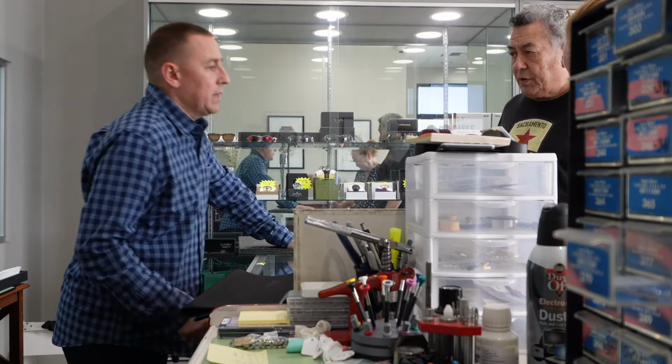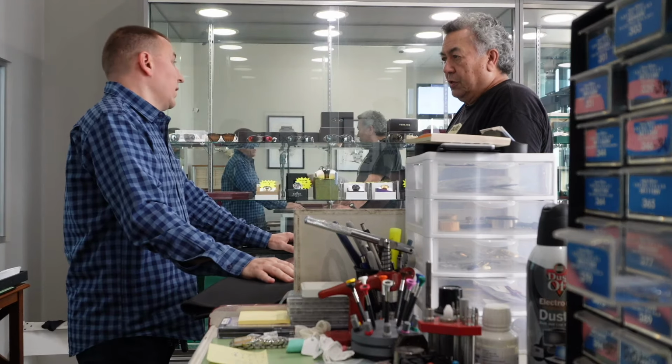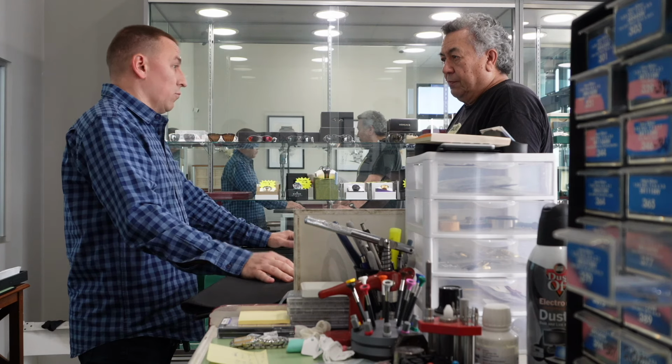I used to carry brand new watches in my store. I don't anymore because there's just no profit margin on them. And a lot of these companies don't really stand behind their products. When a customer comes in and needs a warranty repair, we've been eating the cost, our shop, because we send them to the manufacturer. They always blame the customers. Oh, the customer did this, the customer did that.